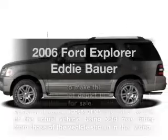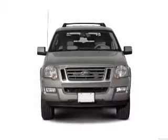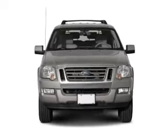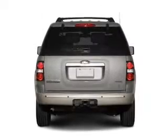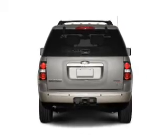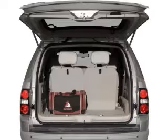Check out this 2006 Ford Explorer. Travel the roads in style and comfort in this great vehicle. With a powerful 8-cylinder engine connected to a smooth shifting 6-speed automatic transmission, premium wheels give a more luxurious look. The anti-lock braking system will help deliver you safely to your destination.